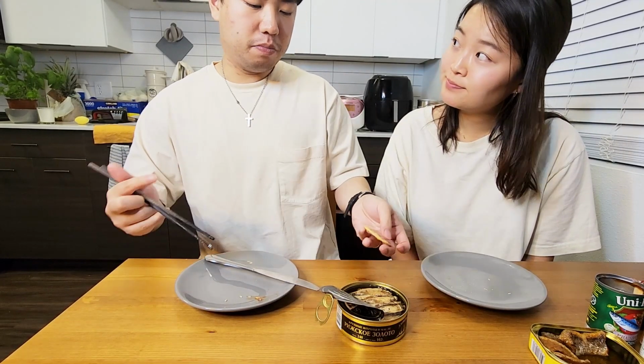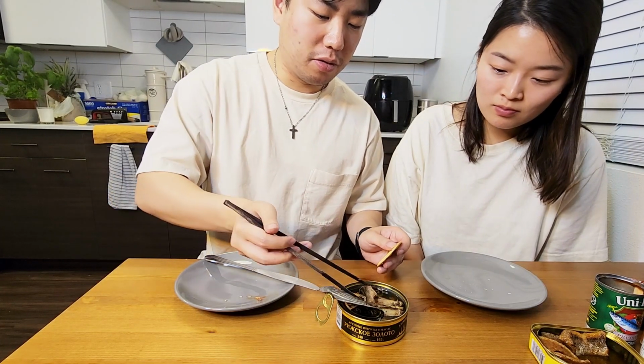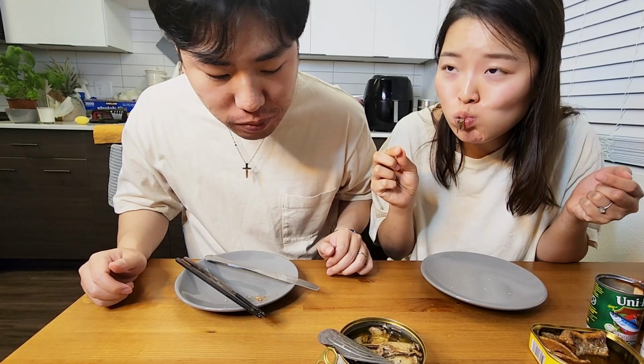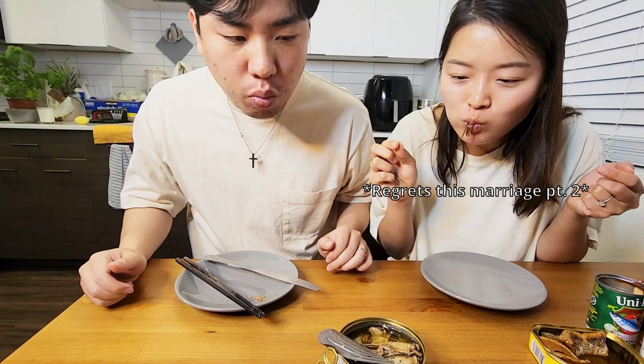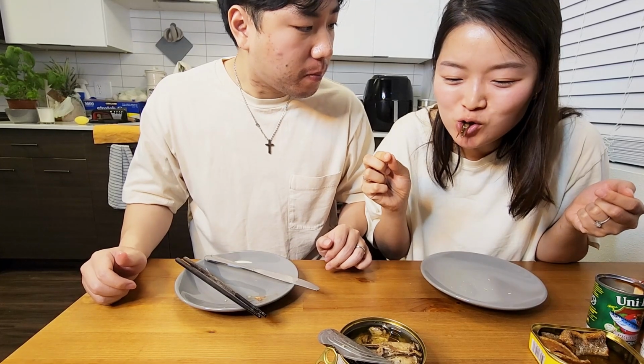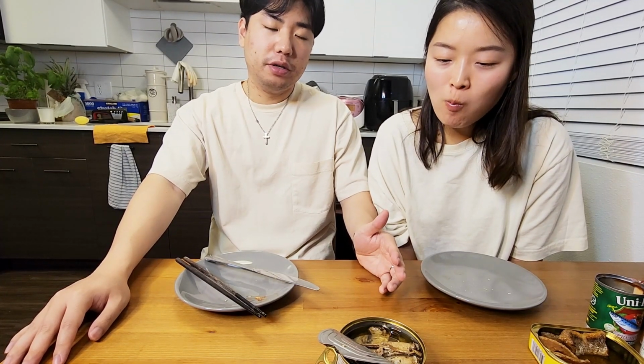Okay, so it looks pretty similar to sardines and mackerel. It doesn't really look any different. Oh, it's still got the little tail attached. You can eat that. Doesn't feel like a tail really. It just feels like another part of it. Not bad, right? I've never had sprat before, but I can tell you with utmost confidence, it tastes like sprat. If you put chili or some kind of spice on it, it would be better.